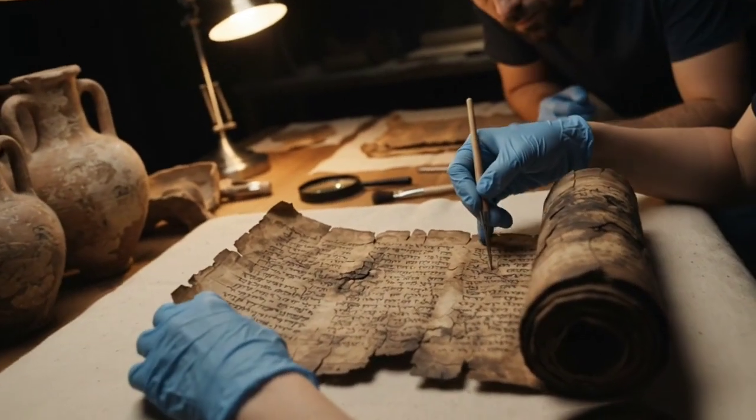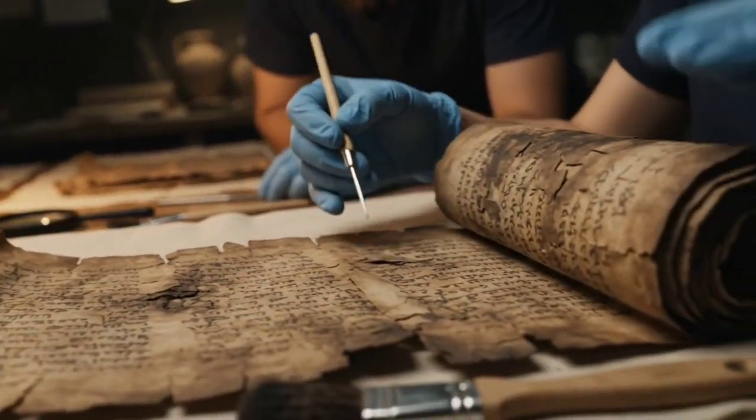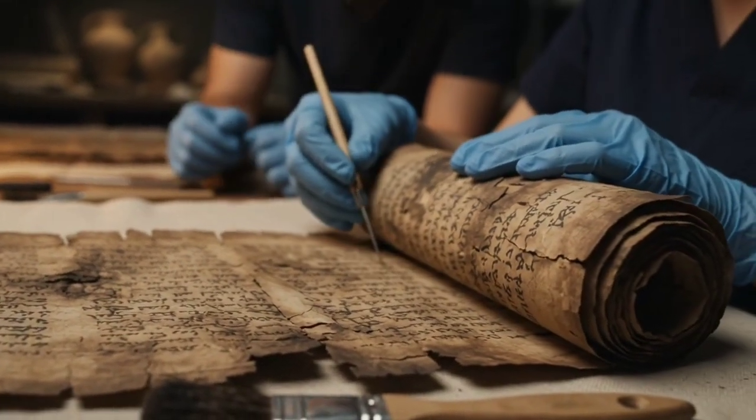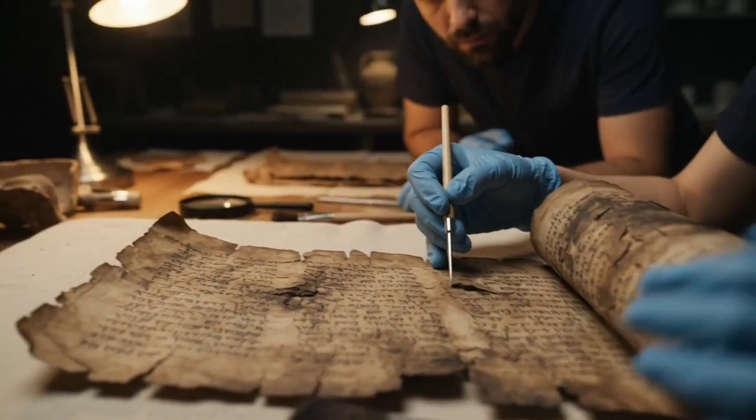The scrolls contained ancient texts written mainly in Hebrew and Aramaic. Some included copies of biblical books. Others contained rules, prayers, and writings connected to an ancient Jewish community.